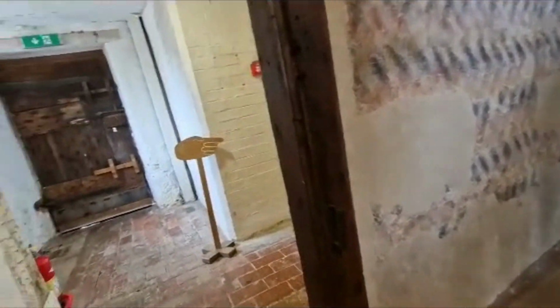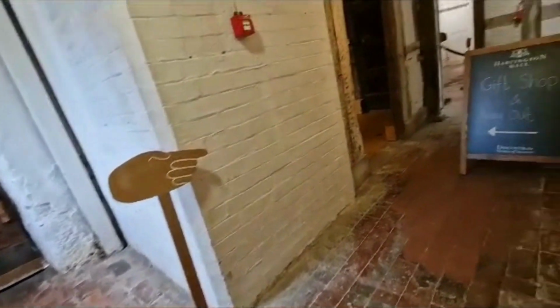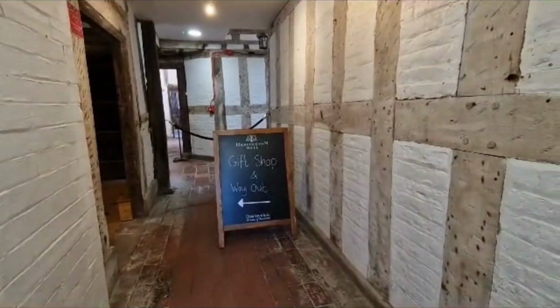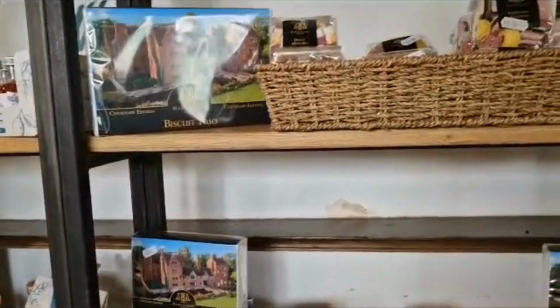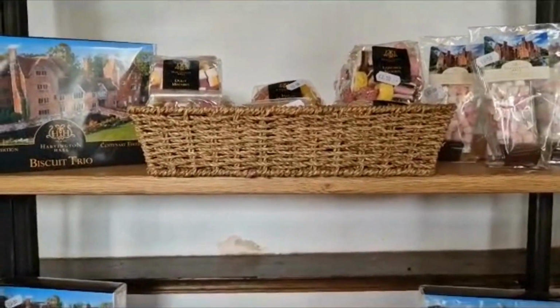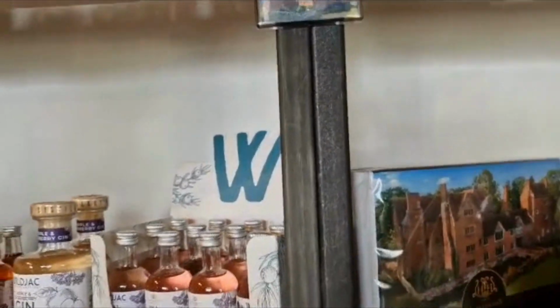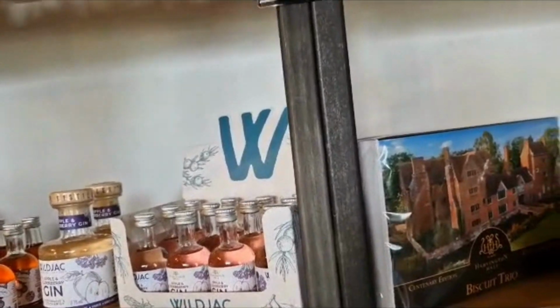Yeah, it's back to the kitchen. I think that's it now. Yeah, that's it. There we go. Harvington Hall. They do have magnets. I'll get one of them before we leave.